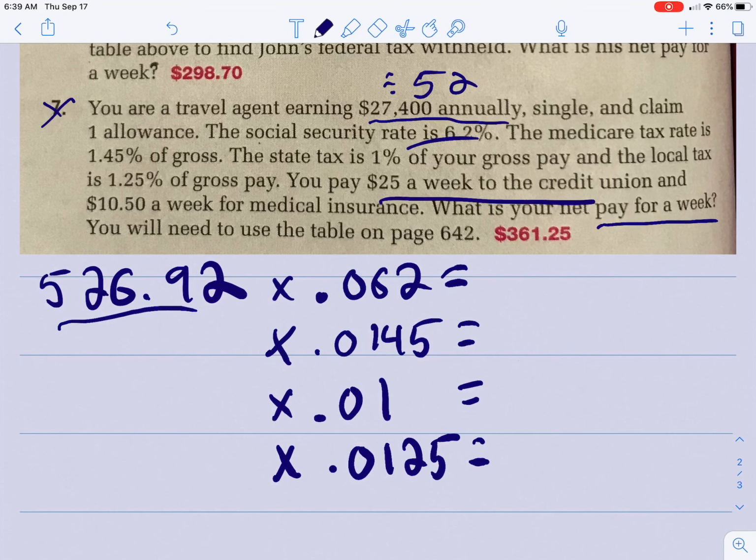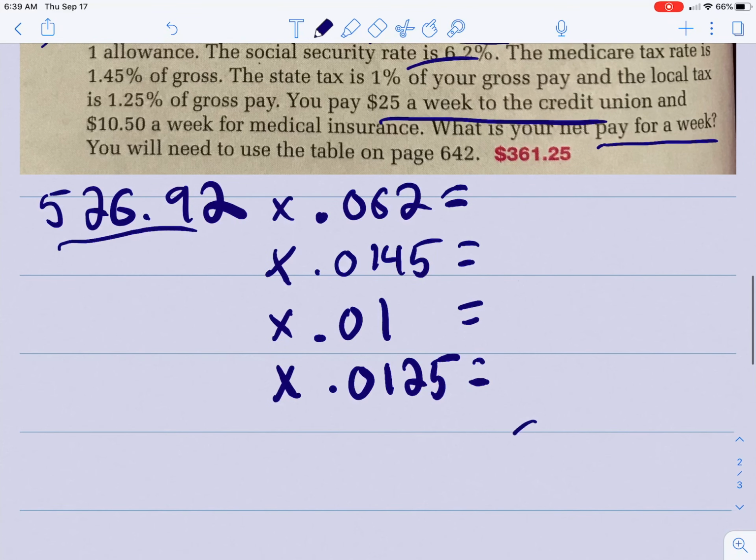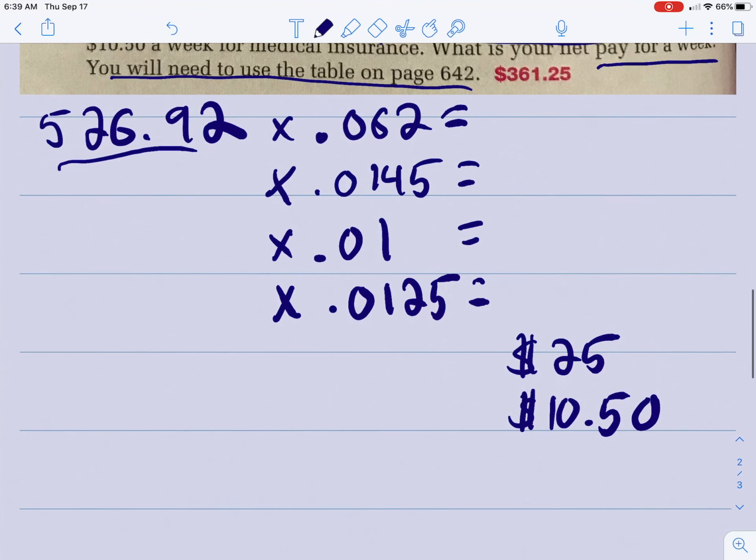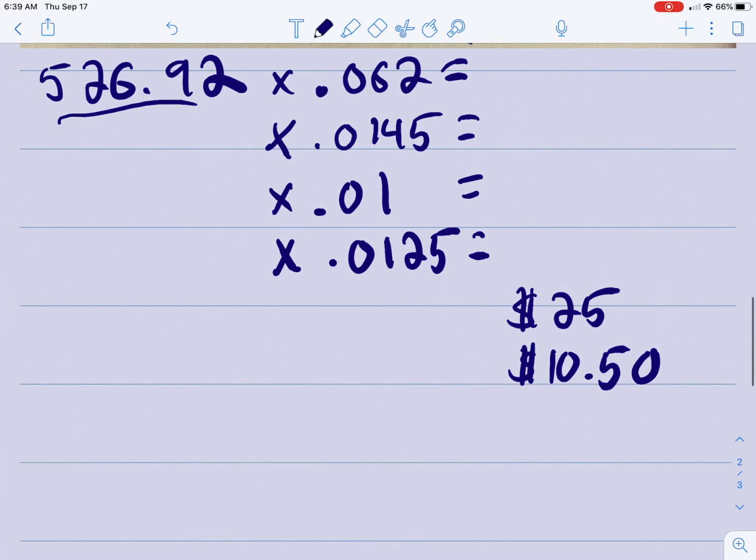25 a week to the credit union. That, no math needed. I know 25 is going to come out of my check. And $10.50 a week for medical insurance. They're not making us figure it. So I know right there, $10.50 is going to come off the top. Okay. Now, this is a little tricky, and the test won't be this tricky, but it says I need to use the table on page 642, which is the FIT, federal income tax. Okay, so I already did that, and I looked, and it's $28. That's FIT, in case you wondered where I got that from. You guys know what I mean, FIT.